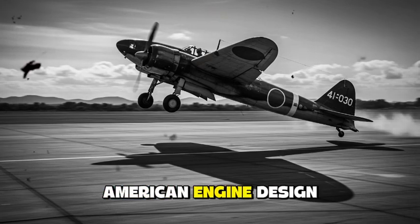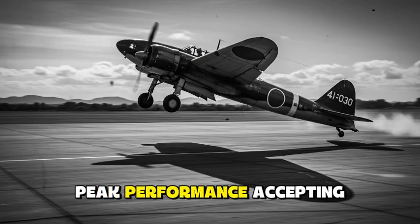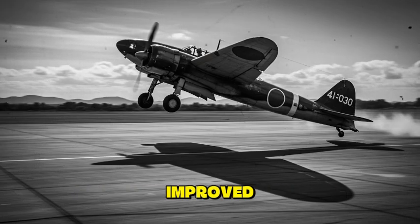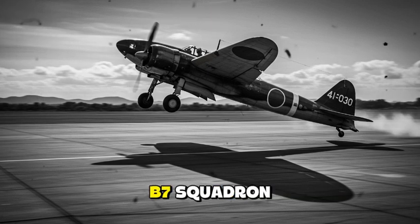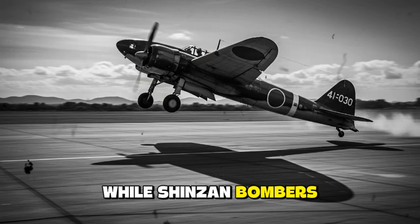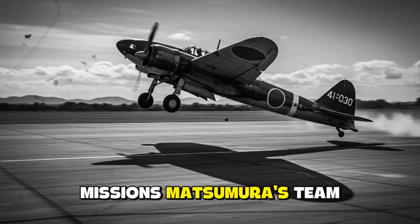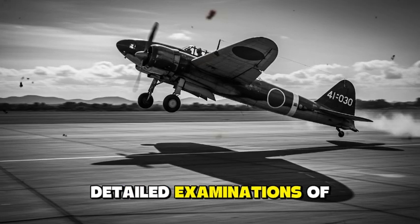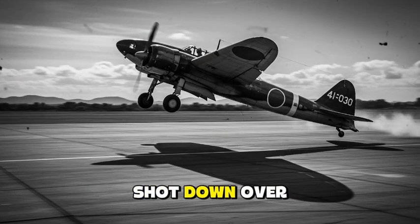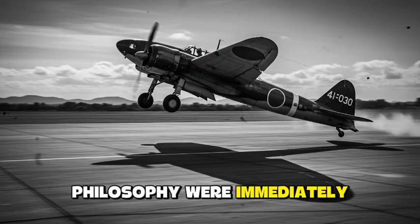Wright Cyclones in captured B-17s, by contrast, showed wear patterns consistent with 400 hours of operation between major maintenance. American engine design philosophy emphasized reliability over peak performance, accepting slightly reduced power output in exchange for dramatically improved operational availability. A B-17 squadron could maintain combat readiness for months at a time, while Shinzan bombers would spend more time in maintenance hangars than on combat missions. Matsumura's team had begun conducting detailed examinations of Wright R-1820 engines removed from B-17s shot down over the Philippines, and the differences in manufacturing philosophy were immediately apparent.